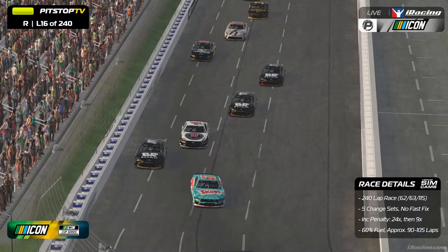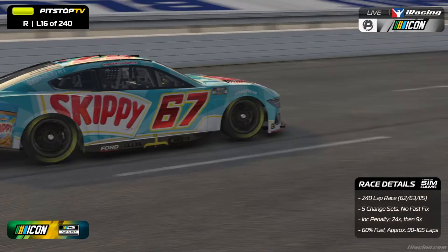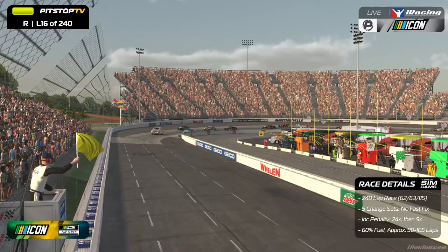I think Ty Gibbs tried two tires. I personally don't know how viable that is yet on iRacing. Usually, two tires and the temperature mismatch is a bad idea. But here at Martinsville, you're not going to work those right sides up too bad. And, well, that is, if we keep getting these yellows and because of how few laps there are. Fuel can take you at least 100 laps. Well, I say at least 90.